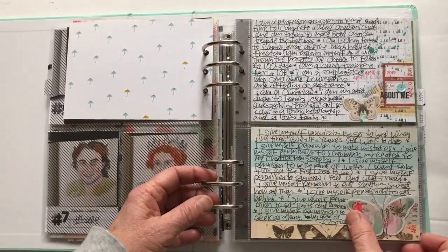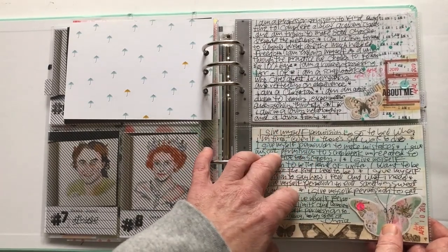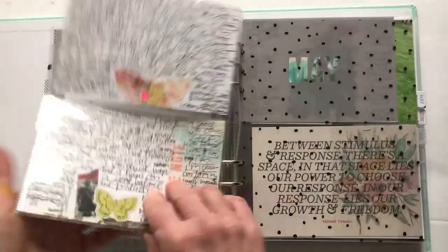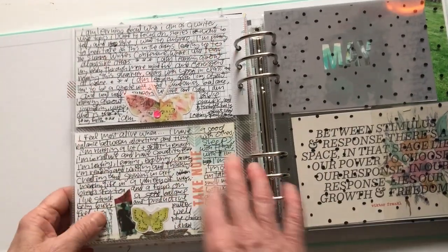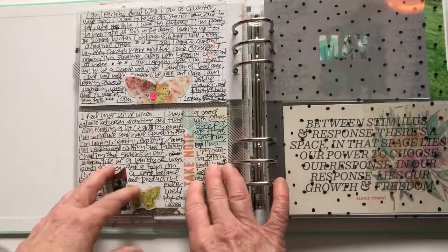And then these are, I give myself permission. It was one prompt, and I just wrote. I am was another prompt. I am learning was another prompt. I feel most alive when. I'm really looking forward to going back and reading these and thinking about them in relation to the word. Anyway, that was the month.